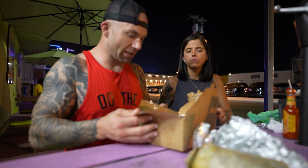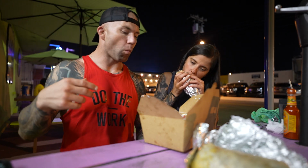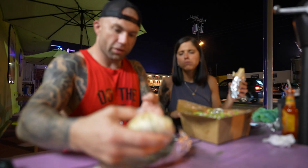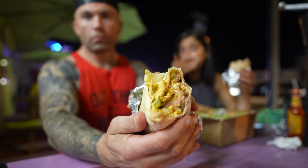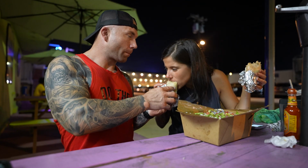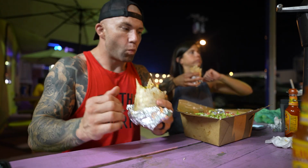So we're gonna dive into this. Dang. Look at this. Wait, let me get a picture. Try this. I love when it's all oily like that. You know it's filled with good stuff. How is it? That's incredible. Can I try it? Earn those husband points. Wow. My favorite hot sauce in the whole world right here.